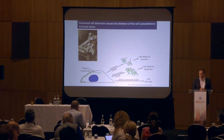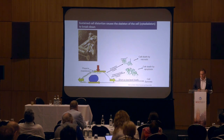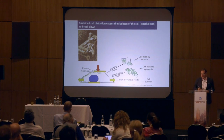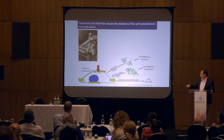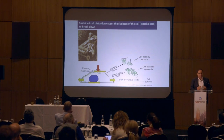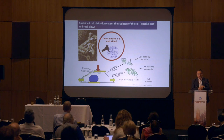And, you know, this is old knowledge, right? It goes back to that, in the sense that if you deform a cell for long enough, without giving the person the ability to respond to that load, because, for example, of neuromuscular impairment, or because he's under anesthetics, and the load just continues, and the deformation is sustained, eventually you'll break down the skeleton of the cell, and the other structures of the cell will follow and fail. And that will interfere with the cell's ability to control phenomena such as transport, homeostasis, and will eventually lead to either necrotic or apoptotic deaths, depending on the magnitudes of loads.